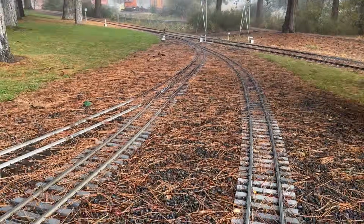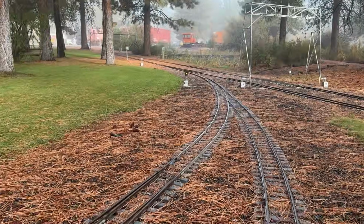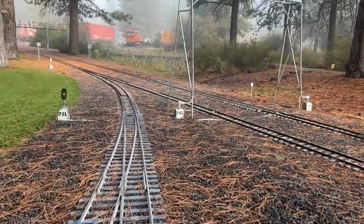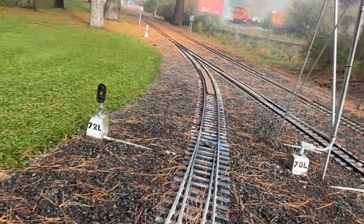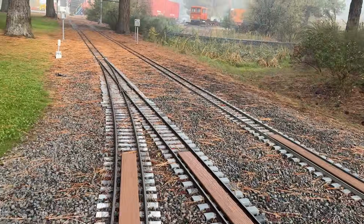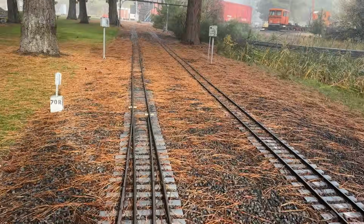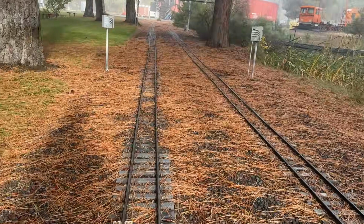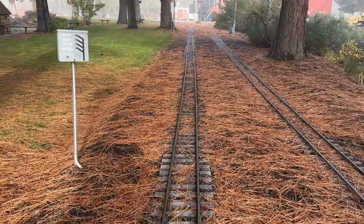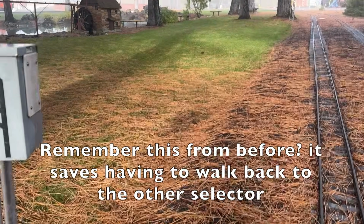Okay, we have a red signal. Now we're in the circuit, so now it's detected us and it's turned yellow because nobody's coming. If there's somebody coming on the other track and they had authority, that would stay red until they cleared. Now we have an opportunity to choose our route. I think we'll do back shop.